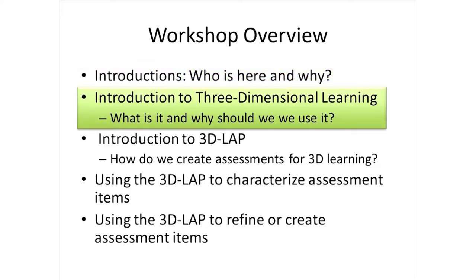Then we will have an introduction to three-dimensional learning. What is it, and why should we use it in our courses? And that will come from Melanie Cooper. We recognize that some of you may have heard this before. So we're going to try to keep it brief so we can get to the meat of the workshop today, which will be using this new instrument, the 3D Lab.